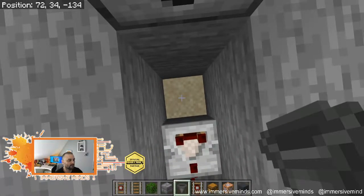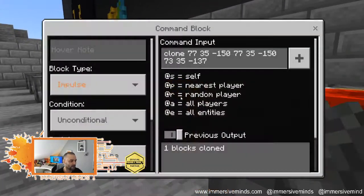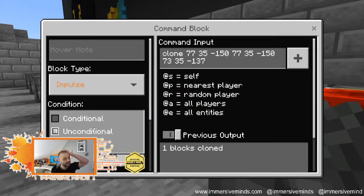Condition on the, let me go into the command block. I'll go in here. You know what? I'm not sure. I've never used conditional. I've only ever used unconditional.